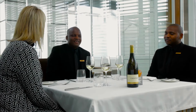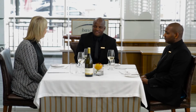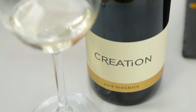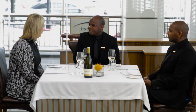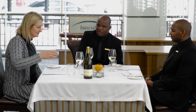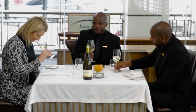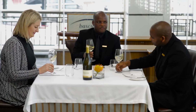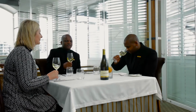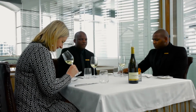With me I've got a fantastic Viognier here from Creation, cool climate driven. It represents the terroir of Hermanus. Very fresh, crisp, with its crisp acidity inherited from the climate of Hermanus, and it's quite a seductive wine, well textured, with a lot of savory flavors coming through, and some stone fruits as well, the likes of peaches coming through there, and it's such a food-friendly wine. I love it, and beautiful, just as the couple who made it.